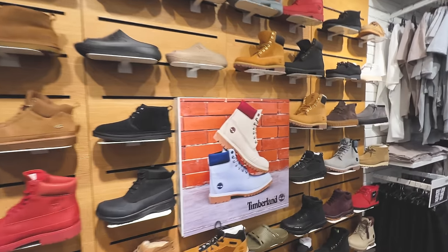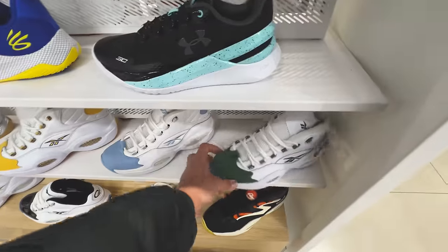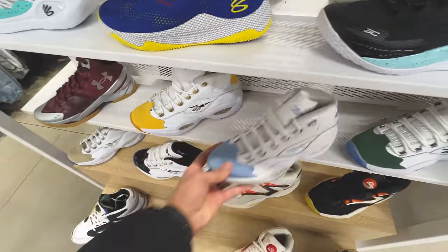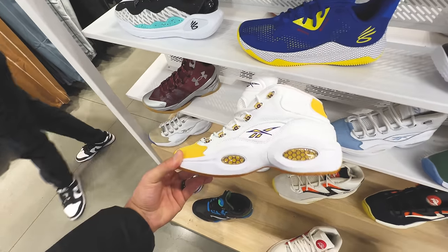We in New York. You know what time it is. We in New York. That's all I'm saying. Okay, AIs come through. 109. Got these for retail. 160. Big chillin'. Is this a cop or is this a drop?